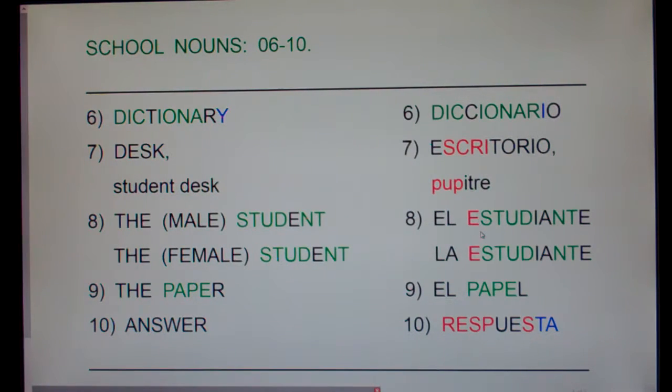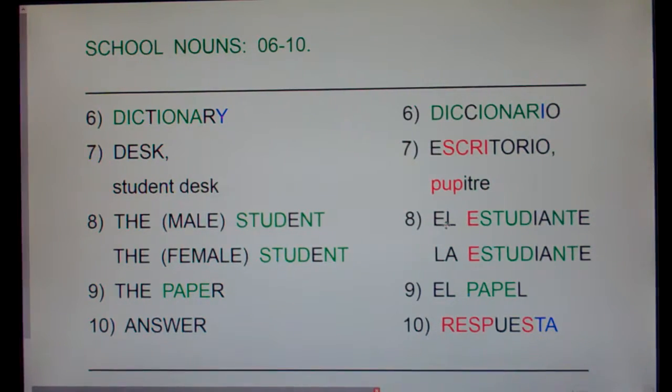Estudiante is student. I've mentioned before, Spanish speakers don't like starting a word with a stressed S. We say stupid, they add an E and say estúpido. We say study, they add an E and say estudiar. So we say student, S-T-U-D-E-N-T, they add an E and say estudiante. Frequently, if you see a Spanish word that starts with ES, cover the E and you'll recognize it. Now, male student is el estudiante and female student is la estudiante.